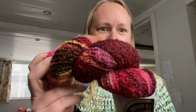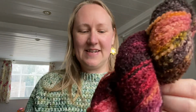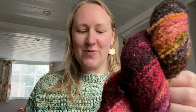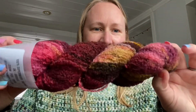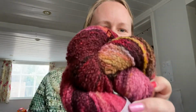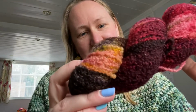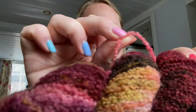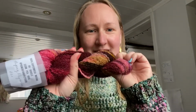The second one that I got is a base that I've been wanting to try from Jess for a while, because every time she puts it on, I go, ooh, it's something a bit more unusual. So this is a boucle. It's a DK, it's 100% superwash merino, 220 meters to 100 grams, and this colour is called Piping Flycatcher. Look at that. It's just so much fun. I'm thinking this needs to be a hat. What do you think? It's so cool. It's very soft and very lovely.